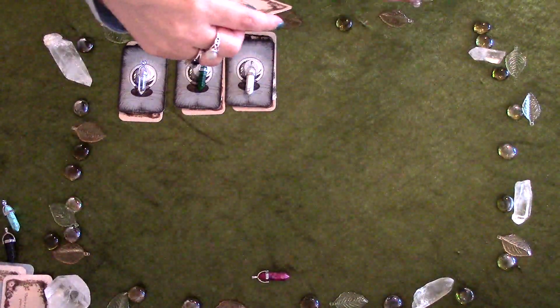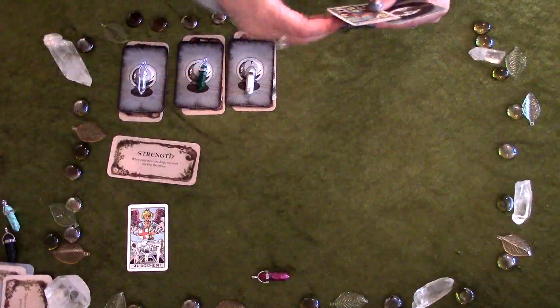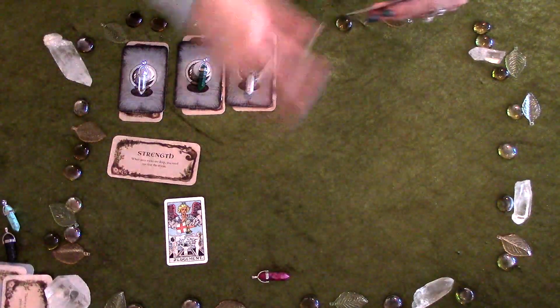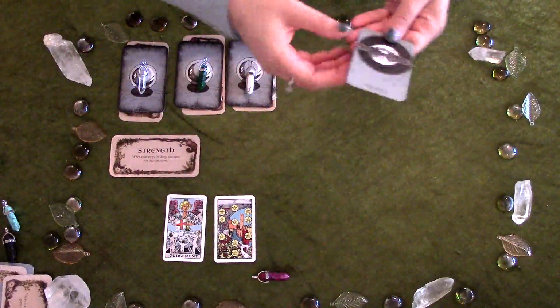All right. So we have Strength. Okay. Judgment. This is good. This is about going home here, or feeling a calling, really. I feel like that's a much better way of putting it. We've got the 10 of Pentacles, and we have unlikely.